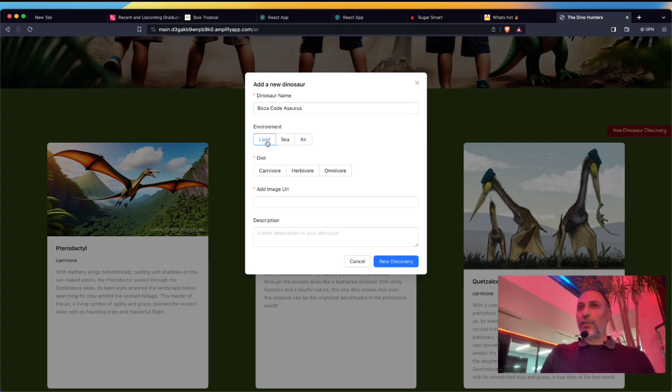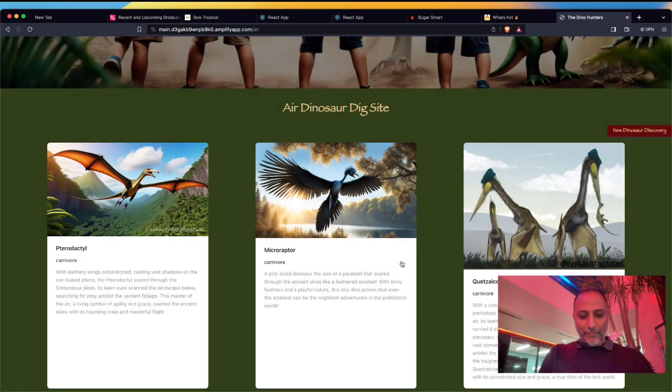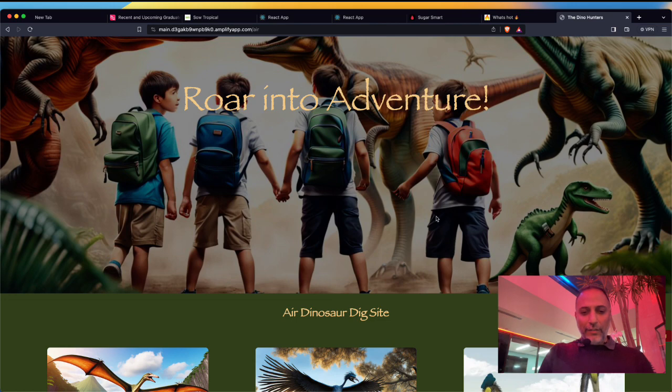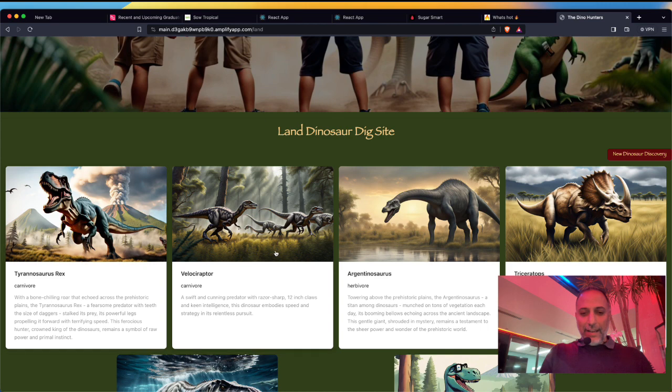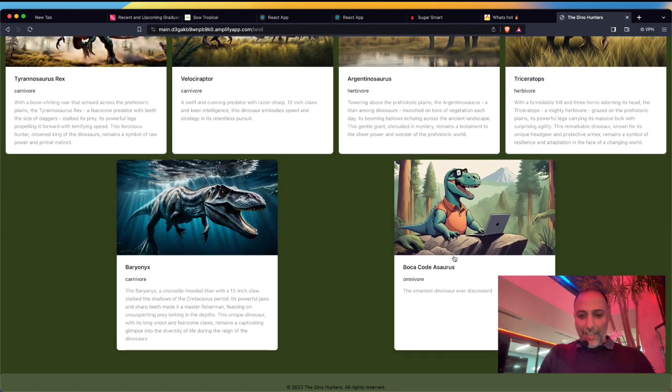A lot of these Boca Codeosaurus dinosaurs, some of them are herbivores, some of them are carnivores, so we'll make them omnivores. You can add an image. For demonstration purposes, I've already added that image in, so I'm just going to put dinosaur. And then lastly, we can add a brief description, which will be the smartest dinosaur ever discovered. Then once we're finished adding all that information in, we hit New Discovery. Now I'm going to go back to the land dinosaurs because that's what we added to, and there were 5 dinosaurs there. We added one in, and look at this dinosaur.